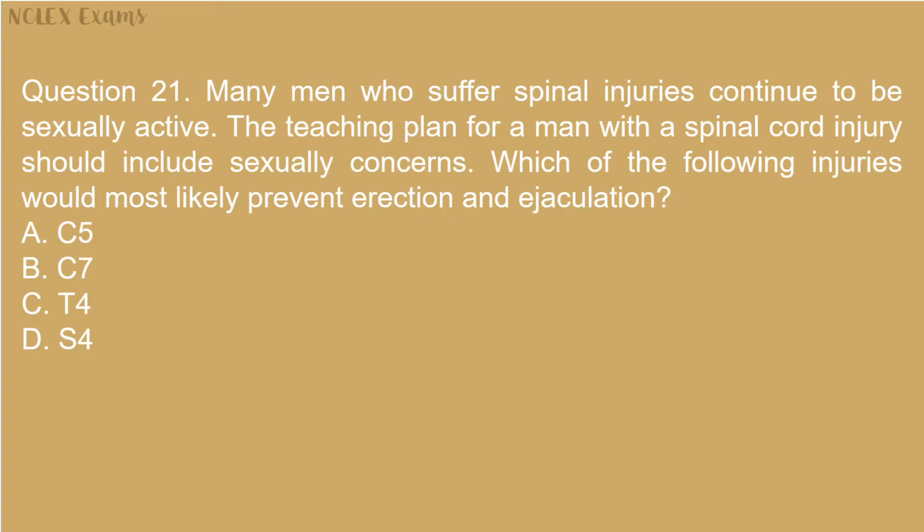Question 21. Many men who suffer spinal injuries continue to be sexually active. The teaching plan for a man with a spinal cord injury should include sexual concerns. Which of the following injuries would most likely prevent erection and ejaculation? A. C5, B. C7, C. T4, D. S4.